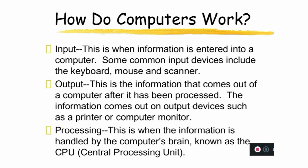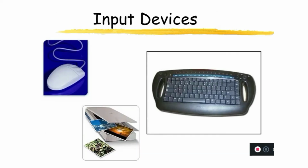Now processing. This is when the information is handled by the computer's brain, known as the CPU, and CPU stands for Central Processing Unit. These are some examples of input devices: mouse, keyboard, and scanner.